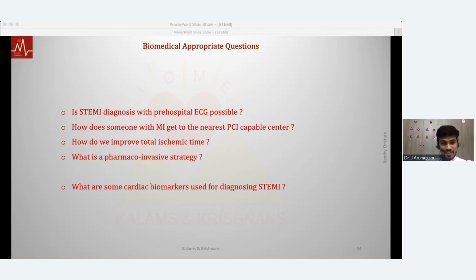Yeah, very important thing. In fact, if you look at the white paper on LMIC resource and infrastructure constrained STEMI care, they mentioned this telemedicine service using WhatsApp to transfer ECG and getting an expert opinion as one of the things.